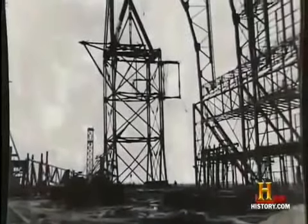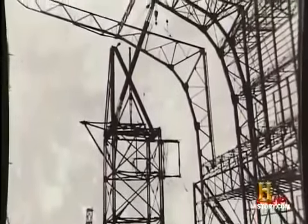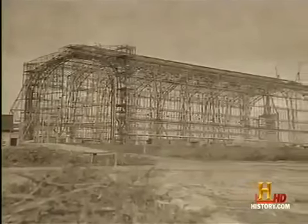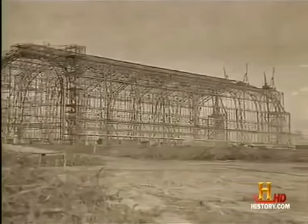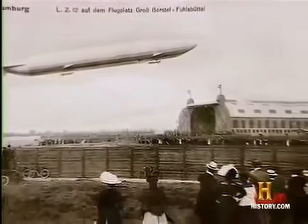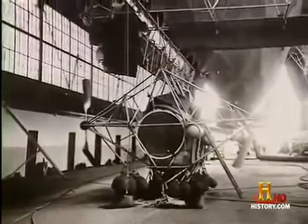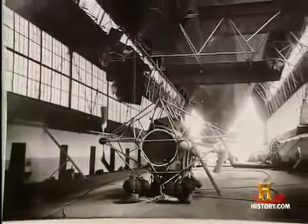Only 6 months later, ground was broken on what would become Hangar 1, Lakehurst Naval Air Station. This hangar was going to be very special because not only would it house airships, it would be used for the construction of the Navy's first large rigid airship, the USS Shenandoah. Hangar 1 was designed much like the German hangars, but on a significantly larger scale. It was built with Germany's hydrogen-filled airship fleet in mind. At this time, helium wasn't used in airships, so engineers were forced to deal with hydrogen's explosive nature.